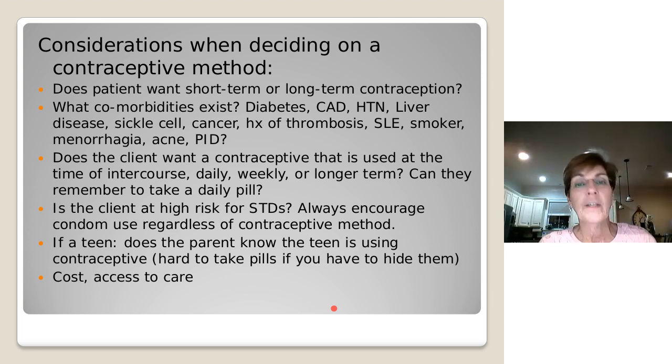Have they had cancer of any kind? Do they have a history of blood clots or any thrombosis? Do they have systemic lupus? And if so, is it controlled or is it active? Are they smokers? Do they have heavy periods, amenorrhea, or no period, menorrhagia, or very heavy, frequent, irregular periods? Do they have acne? Some of these things can be made better by using certain methods.